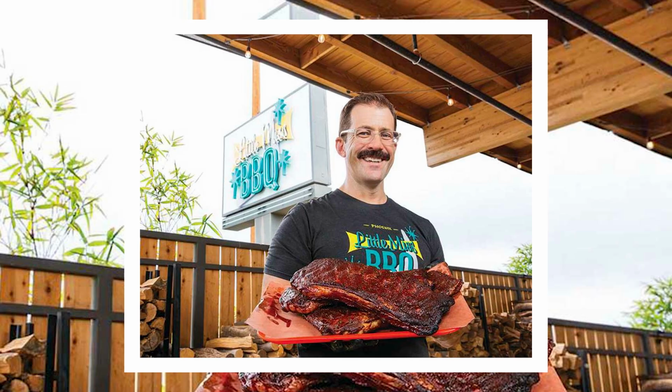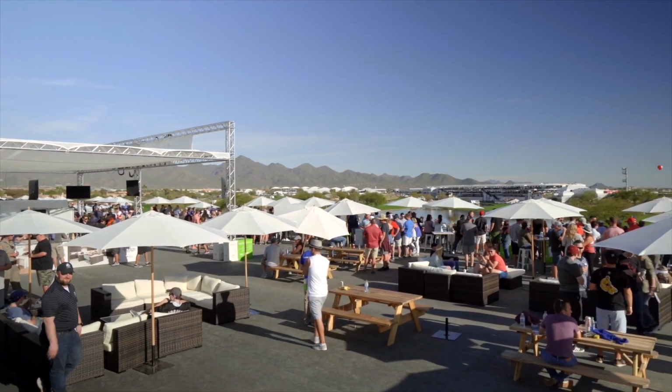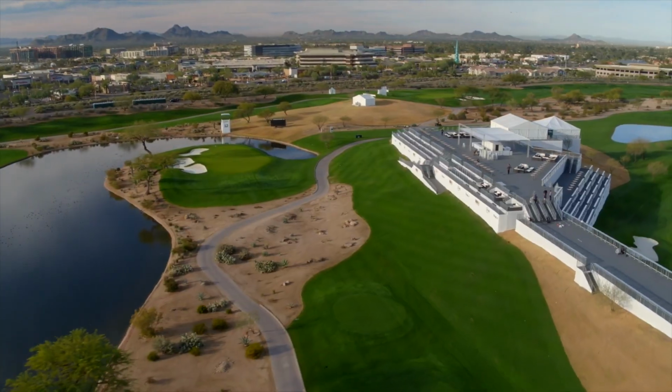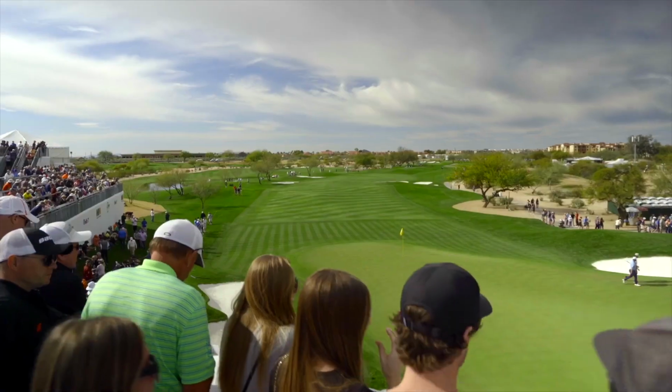And then we have the Fairway House presented by Taylor Morrison. It is a massive structure. There are going to be activations out there, food and drinks. It's one of the best places on course to watch golf. It's at the highest point of the course here at TPC Scottsdale, so that's a really great place for all the fans to go check out.